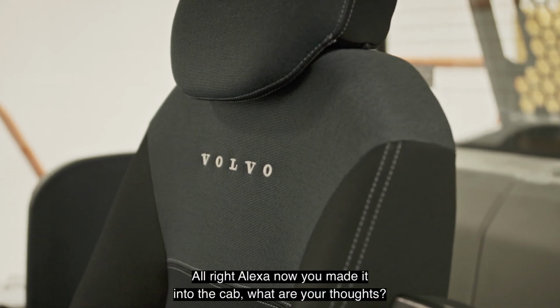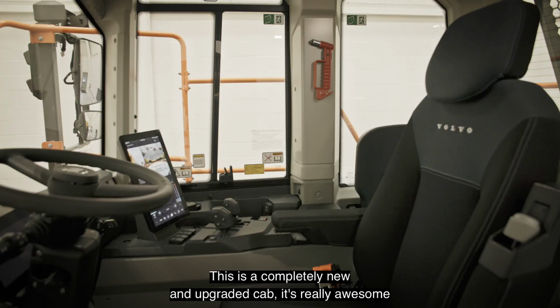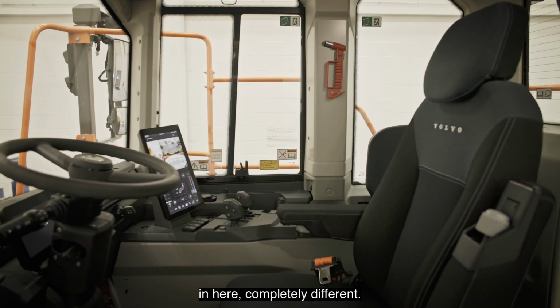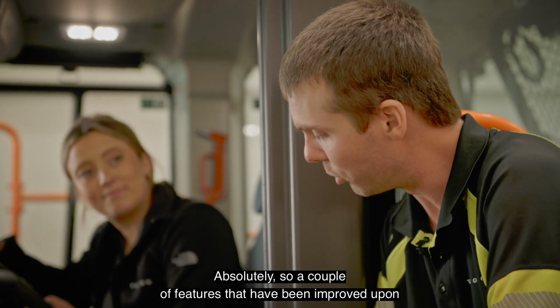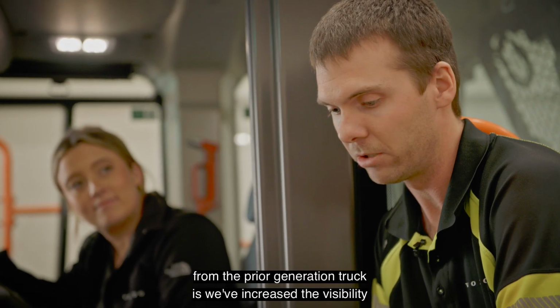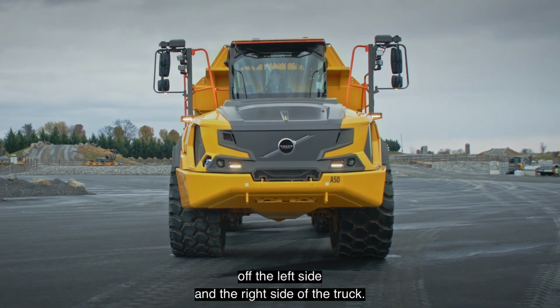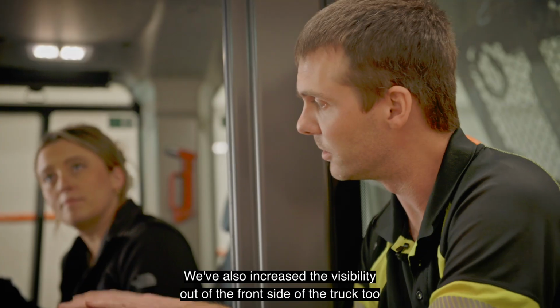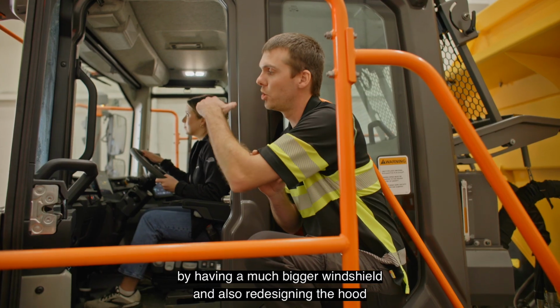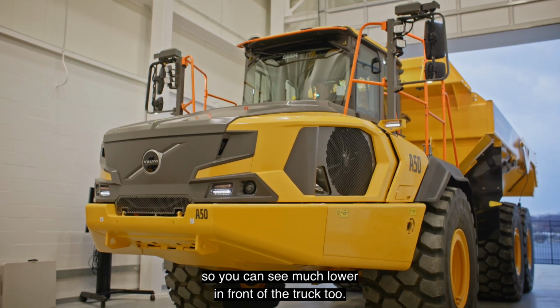All right, Alexa, now that you made it into the cab, what are your thoughts? This is a completely new and upgraded cab. It's really awesome in here, completely different. Absolutely. So a couple of the features that have been improved upon from the prior generation truck is we've increased the visibility off the left side and the right side of the truck. We've also increased the visibility out of the front side of the truck too by having a much bigger windshield and also redesigning the hood so you can see much lower in front of the truck too.